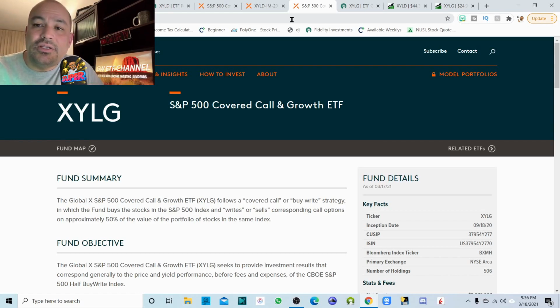So in XYLG, instead of doing 100% of the value of all the stocks that they hold, they only do half of it. So you would expect about half the distribution yield with an XYLG, but you will expect more growth because only half of it is being held back from that covered call option. The covered call options capture upside, right? So QYLD, XYLD, they're writing the covered call at 100% of the value of the fund, so you can only go up to that, right? With XYLG, they only write it on half the value, so half of the index returns can still get to you. I hope I explained that well enough.